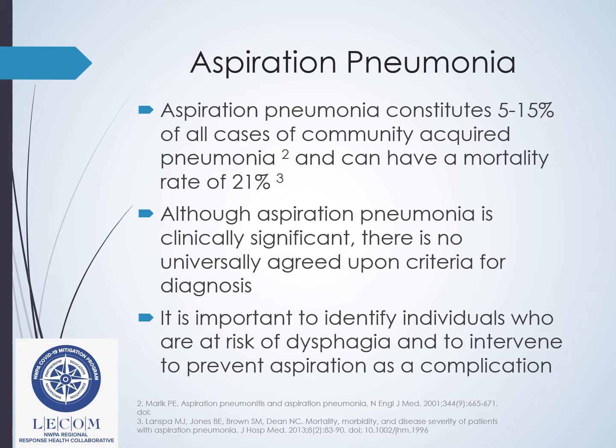Aspiration pneumonia obviously is clinically significant as it has a very high mortality rate, though there is no universally agreed upon criteria to diagnose. Typically it's something that we suspect based on radiologic findings and exam. It's very important to identify individuals who are at risk for dysphagia so we can prevent aspiration pneumonia because it carries such a high mortality rate.